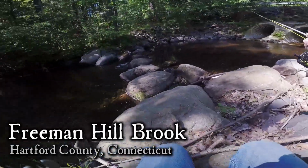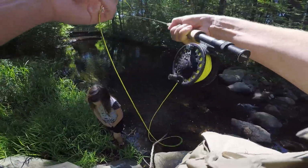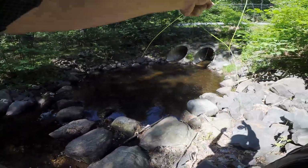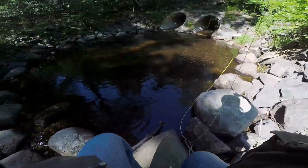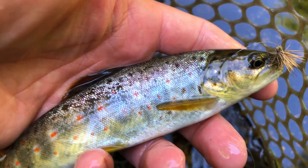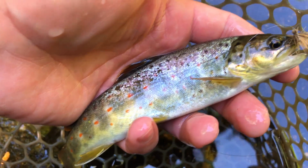First cast here. Oh, we got one, girls. This has got to be a trout. It's got to be. Look at that. That little brown hit the elk hair caddis up top. Beautiful little brown trout, guys. Just a beautiful, beautiful fish.